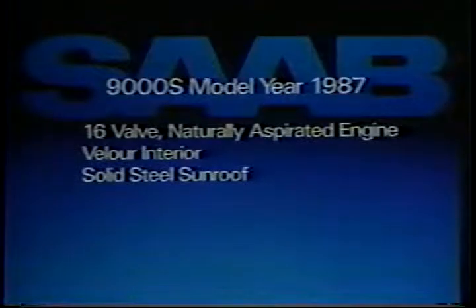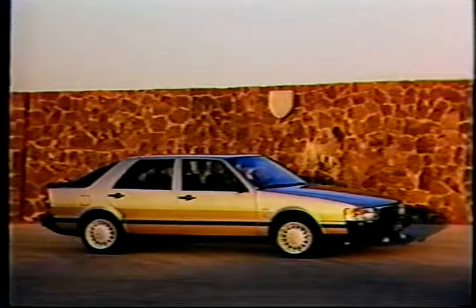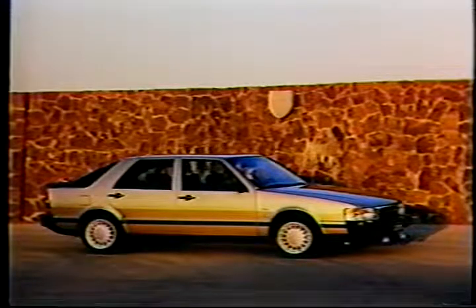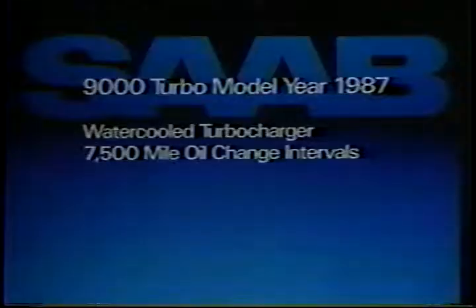The major change in the 9000 series is the introduction of a new model, the 9000S. It has a 16-valve, naturally aspirated engine, velour interior, solid steel sunroof, but it does not have a rear deck spoiler. The 9000 Turbo has a new design water-cooled turbocharger for longer component life. As a result, oil change intervals have been extended from 3,750 to 7,500 miles.